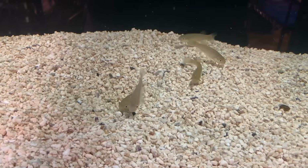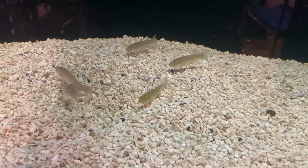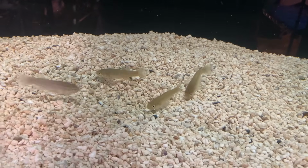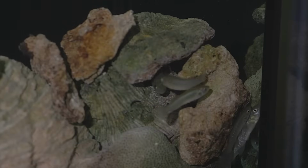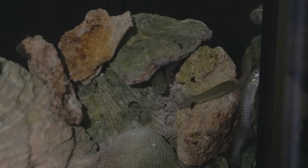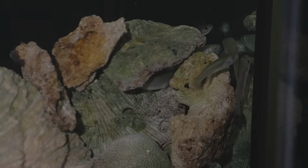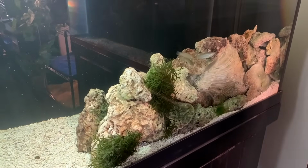These are mummichog, a type of killifish. In keeping with the theme of rescuing Leon from the grocery store, these minnows are from a bait store on the South Carolina coast. Actually, it's hard to find saltwater fish that can tolerate the cooler water Leon needs. Almost all pet store fish are tropical and need a water temp in the 70s Fahrenheit.